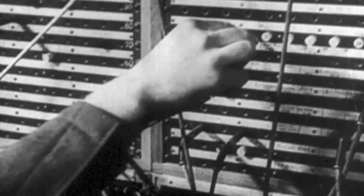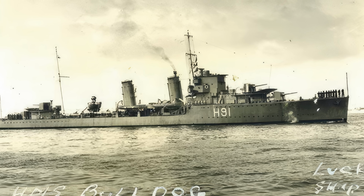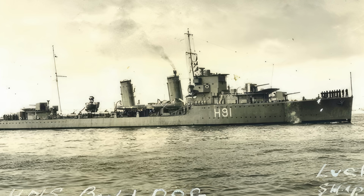Thus, the need to get hold of Kriegsmarine codebooks and a machine were great, particularly as the U-boat war intensified and brought Britain to the brink of defeat. This is where HMS Bulldog comes in. Having had a relatively uneventful war thus far, escorting Royal Navy carriers to the home fleet from their bases in the Mediterranean, she would be responsible for the first recorded capture of a Kriegsmarine Enigma machine and coding books.